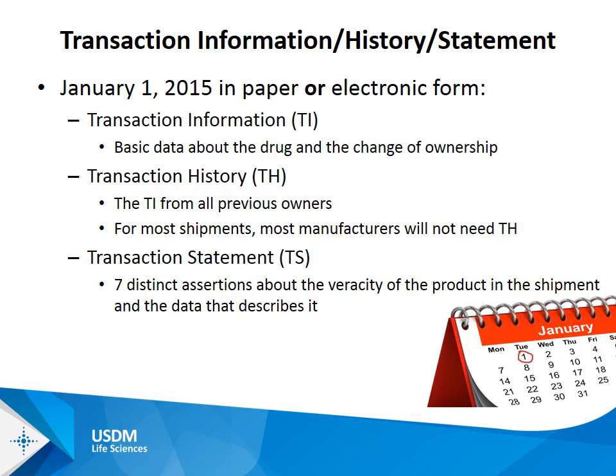Let's take a closer look at the requirement for sellers to provide buyers with data that describe the change of ownership transaction. The data must be supplied in 3 distinct sets, starting on January 1st, 2015. Starting on that date, the data must be supplied in either paper or electronic form, although whenever a manufacturer sells a drug directly to a healthcare practitioner, the law requires the manufacturer to supply the data in paper format only.